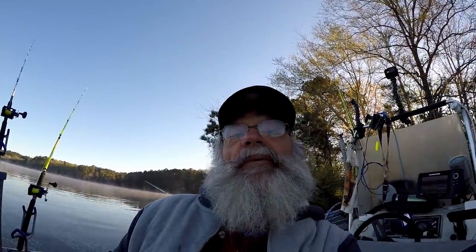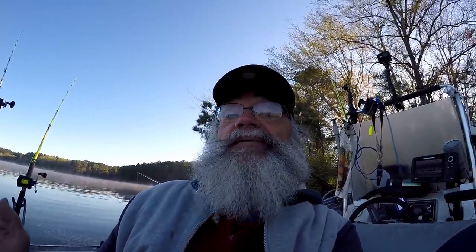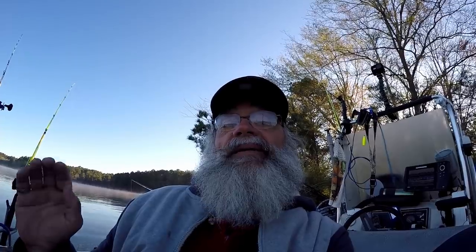I mean, you don't want to get hurt. You don't want to pull up here and mess yourself up. Just keep that in mind. When pulling up on the bank, judge how steep the bank is. The steeper the bank, the less you can pull up on it. So that's just a thought to keep in mind there.